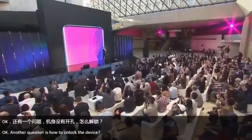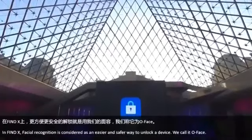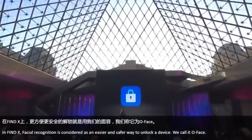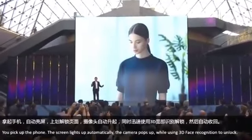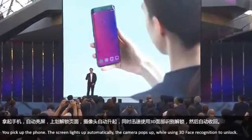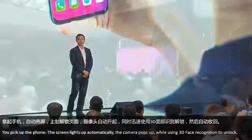Another question is, how do I unlock the device? In Find X, facial recognition is considered an easier and safer way to unlock the device. We call it O-Face. You pick up the phone, the screen lights up automatically, the camera pops up while using the 3D face recognition to unlock.